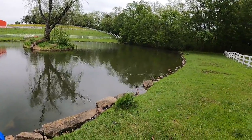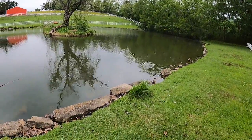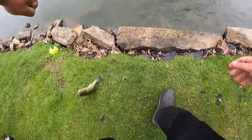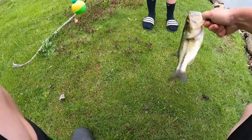Leave it. There's a bass on it. Leave it. Really? He got it. Get him, Case. Keep reeling, Case. Keep reeling, bud. Hold on. Get him, Dad. Let's go. There you go. He has red eyes. Yeah, it's a spotted bass.